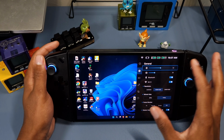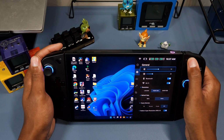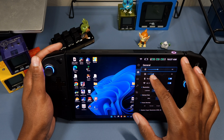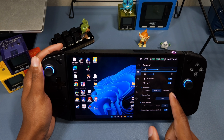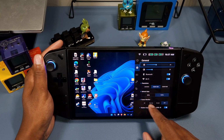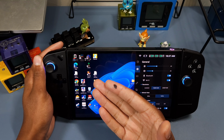The other thing that I really like about the software on this device is this little menu right here. You press this button and it pops up this toggle menu, and you can do different things. You can adjust the brightness and the volume, turn off Bluetooth, turn off the Wi-Fi. You can change the screen resolution on the fly, which is really good, and then the refresh rate. The monitoring thing doesn't really work. It hasn't worked since this came out. You turn it on, and it doesn't really show you all the stats, so I just leave that off.